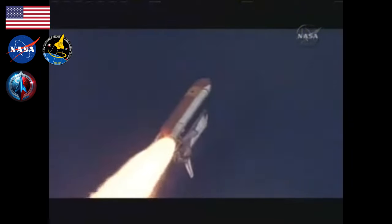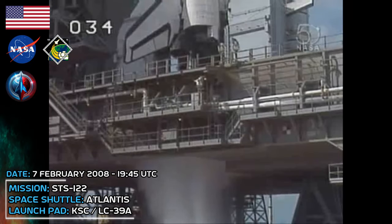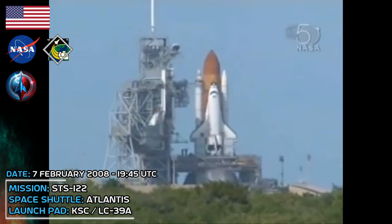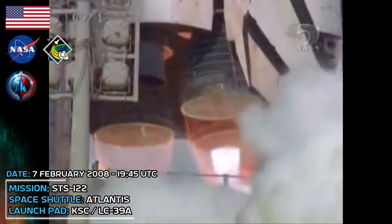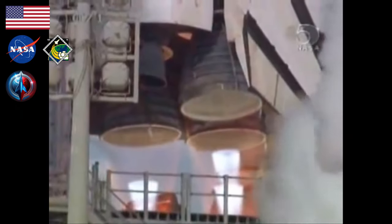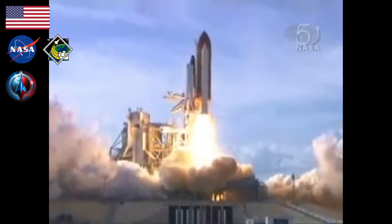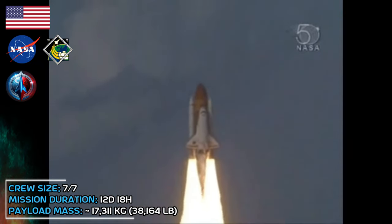Range safety systems armed. Sound suppression system water activated. T-minus 10, 9, 8. Go for main engine start. 7, 6. Main engine ignition. 4, 3, 2, 1, 0, and liftoff of Space Shuttle Atlantis as Columbus sets sail on a voyage of science to the space station.